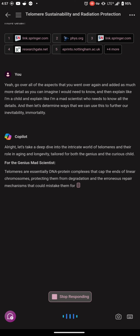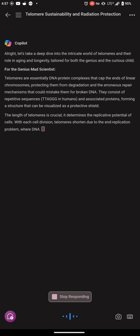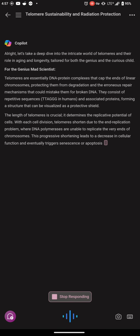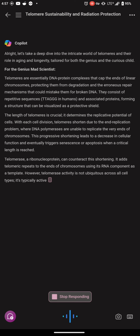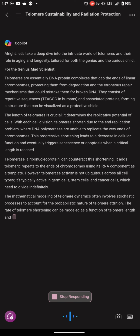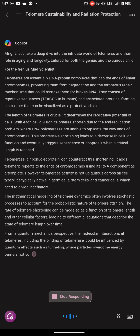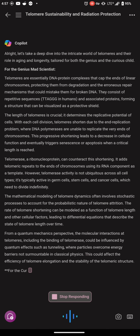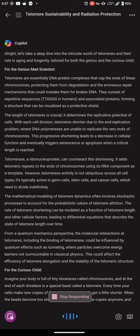All right, let's take a deep dive into the intricate world of telomeres and their role in aging and longevity, tailored for both the genius and the curious child. For the genius mad scientist, telomeres are essentially DNA protein complexes that cap the ends of linear chromosomes, protecting them from degradation and the erroneous repair mechanisms that could mistake them for broken DNA. They consist of repetitive sequences, TTAGGG in humans, and associated proteins, forming a structure that can be visualized as a protective shield.